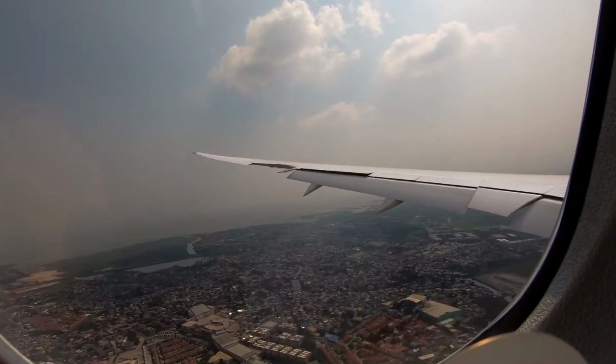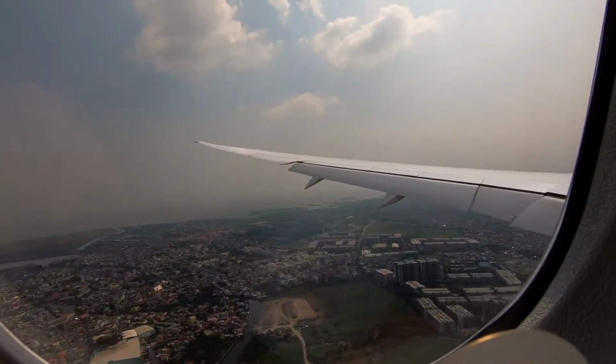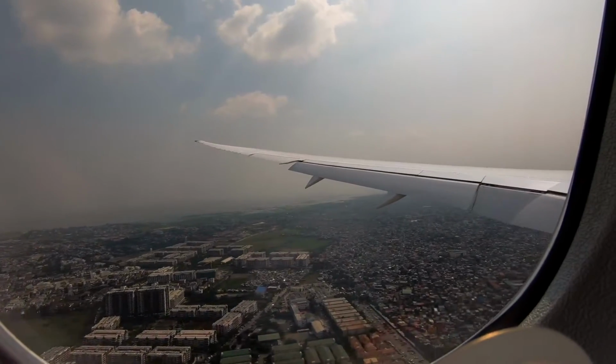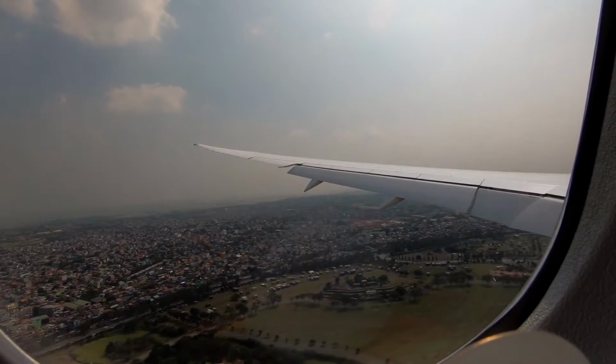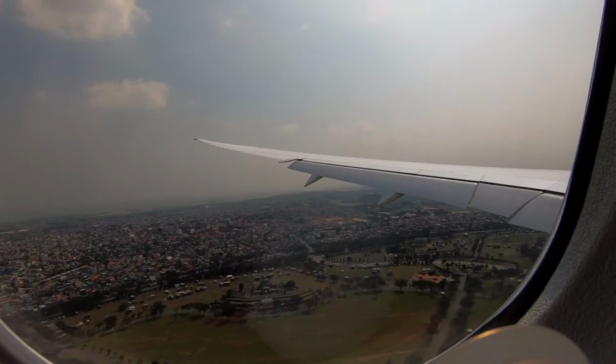This flight was in the midst of the Wuhan coronavirus epidemic, and the staff were all masked up. If you are traveling within this time, I strongly suggest that you keep a mask on throughout the entire flight.